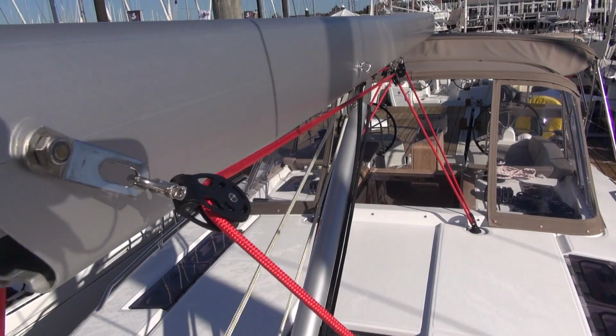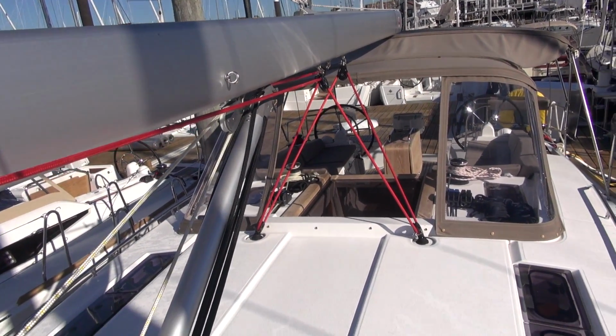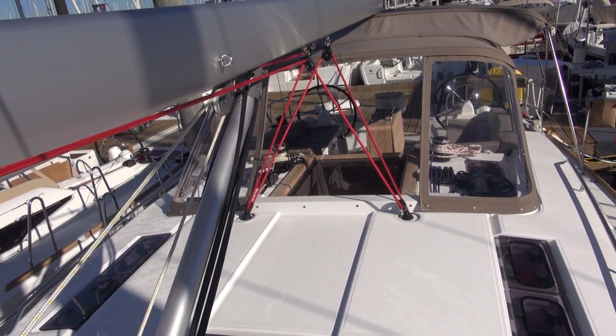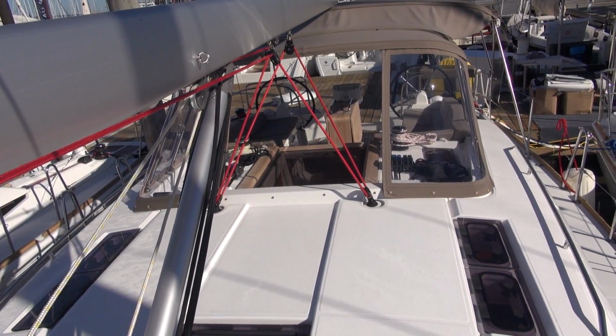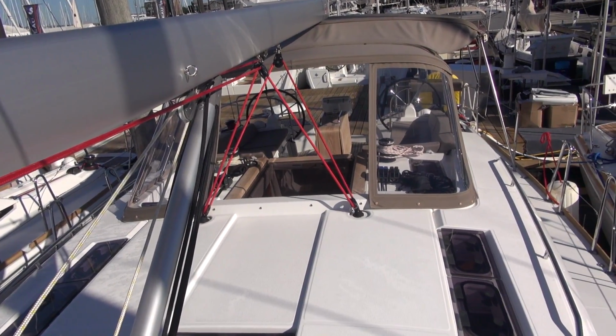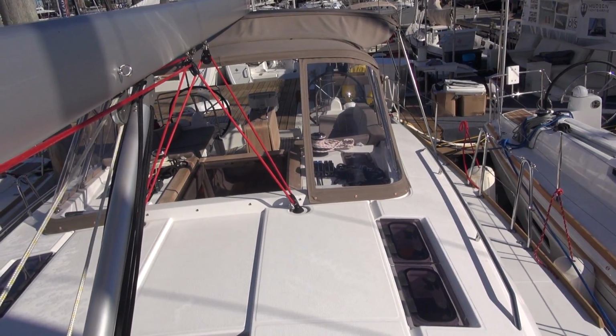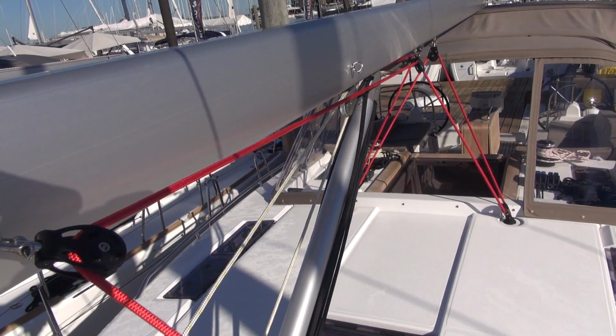It leads to either side of the cockpit, going all the way to the helm station and allowing the helmsperson to trim. It's unusual for a boat that has a midship setup like this, in that you don't have to go to the coach roof, like for example that winch there, to adjust the main. You can stay at the wheel and adjust the main.